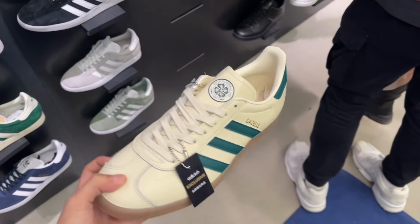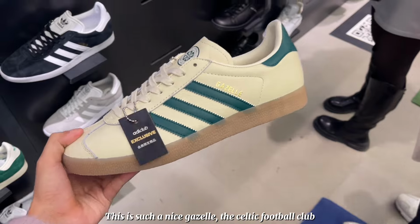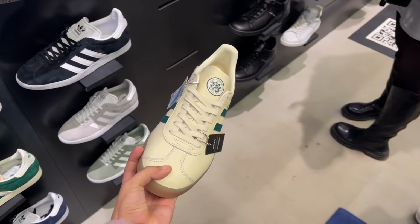Guys, ang ganda ng gazelle na to. The Celtic Football Club. So nice. Parang siyang cream and green colorway.